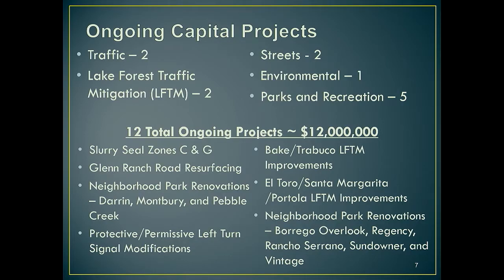We've got some ongoing projects that will be completed within this next year. 12 ongoing projects that aren't quite done yet, about $12 million worth of improvements. Starting with the Slurry Seal projects, we have 2 going on right now. It's under construction, going well. Glen Ranch Road is out to bid right now to resurface that roadway.